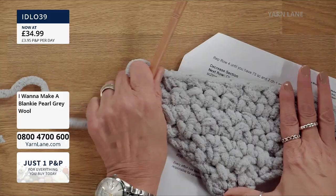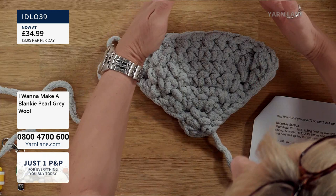And that's all you do. That is it. And then you just keep repeating and repeating until it goes back into a square.